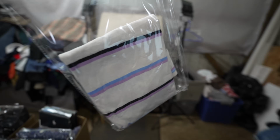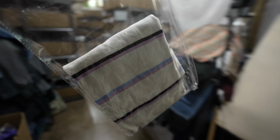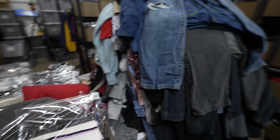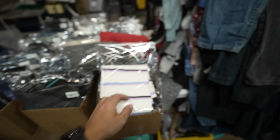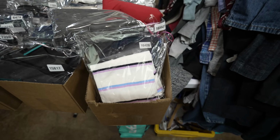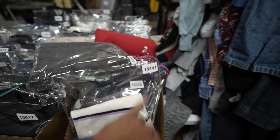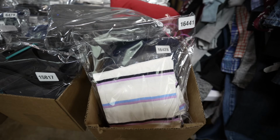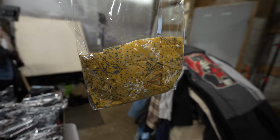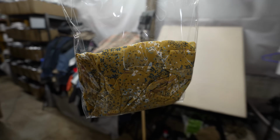All right, so we got this Talbots women's top, sold for, I'll have to double check, $15 plus shipping. Talbots is definitely a hit and miss brand for me. This is a women's size medium. Still sold pretty quick. 16,441. That sold in a couple weeks for $15 plus shipping. This is an Ann Taylor Loft blouse, sold for $14 plus shipping. Here's a pair of Kenneth Cole chino pants that sold for $15 plus shipping.